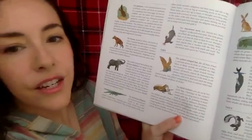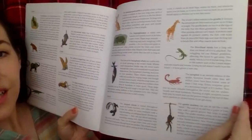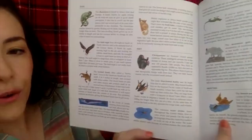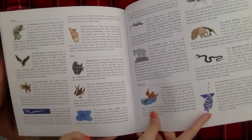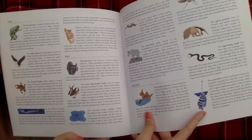But if we take a look, we can see how this book really lays out all that extra information about every animal that we read about today. So let's see. Can we find our four-eyed fish? It might be on this page. Here's our archer fish over here. Point on the screen if you can find where the four-eyed fish is. I found it. It's right down here. All right. So the four-eyed fish.